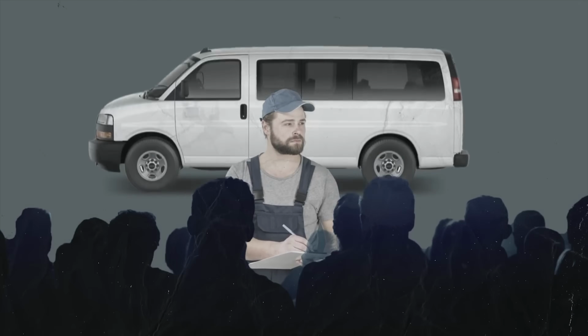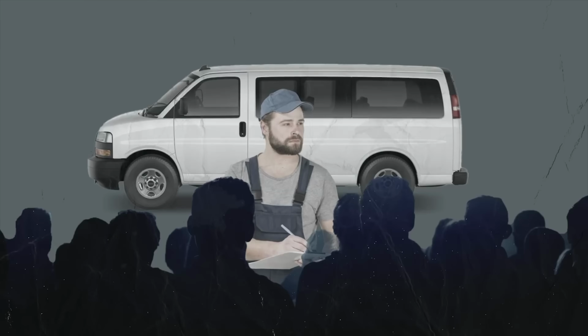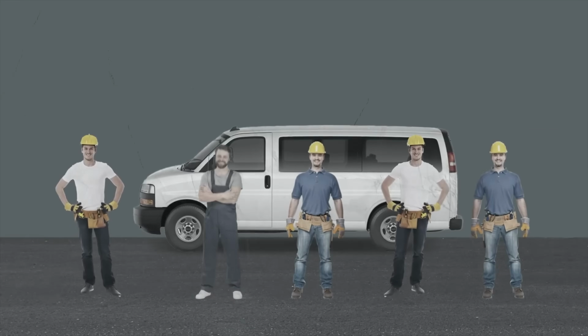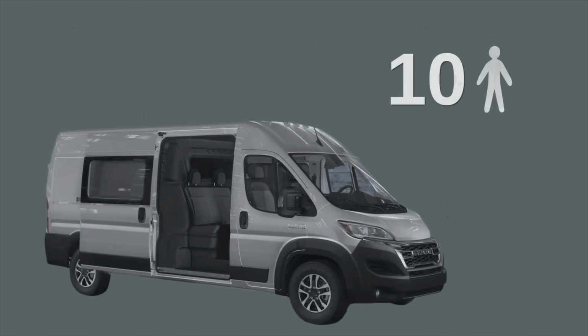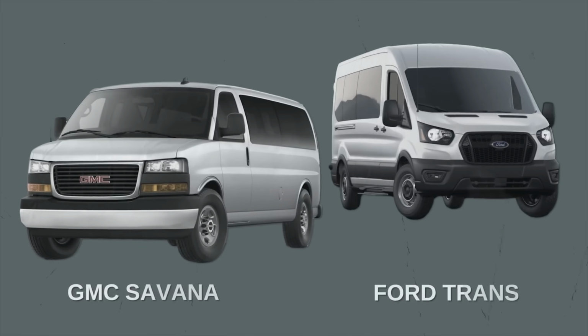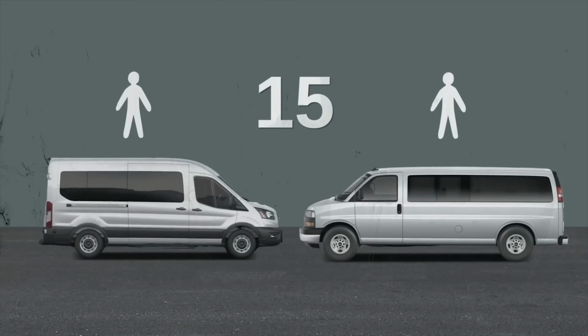But now, if passenger space is a top priority for your business needs, then a van might be the better option. A standard cargo van typically seats only 2, but crew-style vans usually seat 5. And there are passenger vans which can take 14 or 15. Take, for example, the 2023 GMC Savannah Passenger and the Ford Transit passenger vans. Each can seat up to 15 passengers.